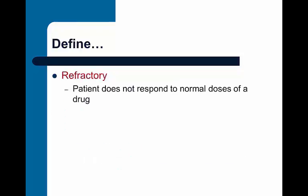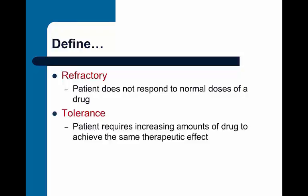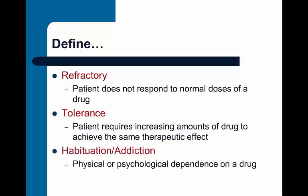Refractory means that the patient does not respond to normal doses of a drug. Tolerance, on the other hand, means that the patient has been taking the drug long enough that he requires increasing amounts of drug to achieve the same therapeutic effect. Habituation or addiction implies there is physical or psychological dependence on the drug and that there is a significant withdrawal pattern associated with stopping use of that drug.